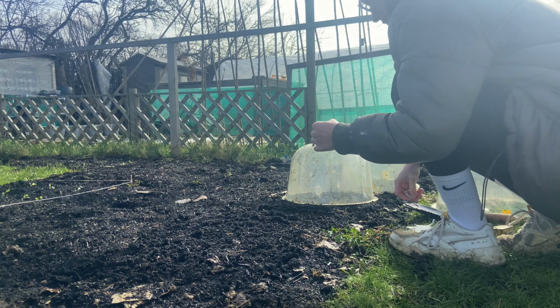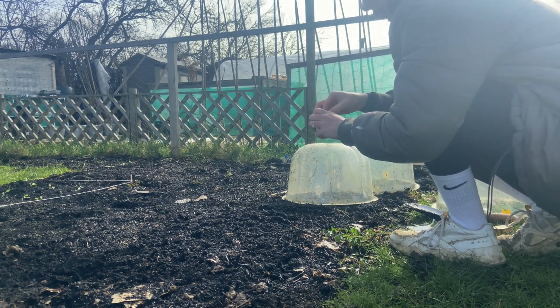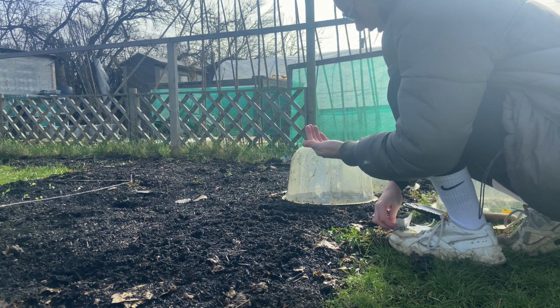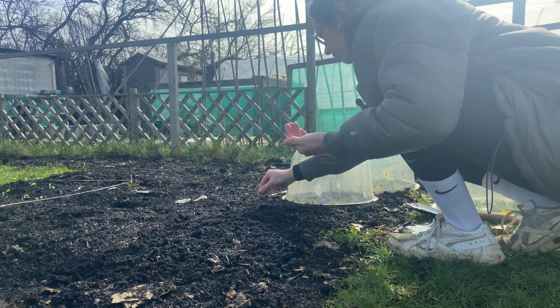What I don't know yet is the reason why seeds have an expiry date. So maybe that's something I'll look up tonight. Just do some casual reading while I'm sat on the sofa.